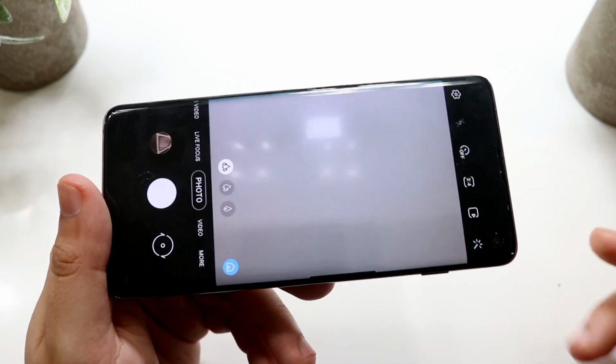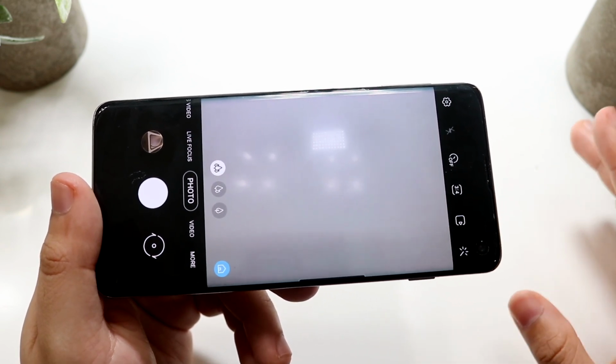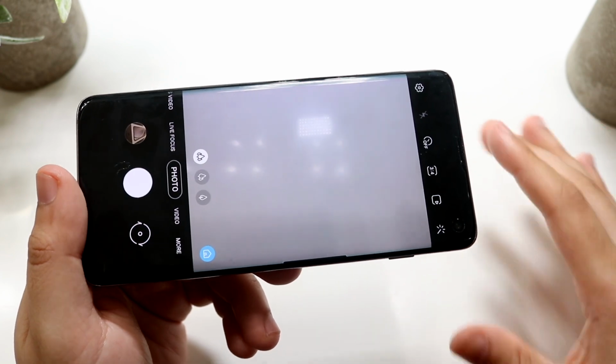It was a huge jump from something like a Galaxy S9 to this one. So I have a lot of respect for this camera, and I think for a lot of people, including me, it's one of those perfect cameras for sure.